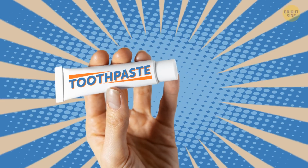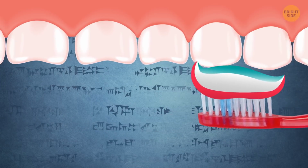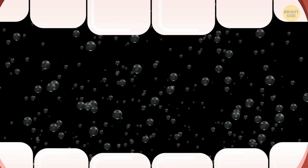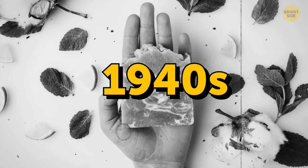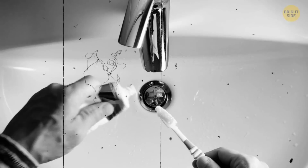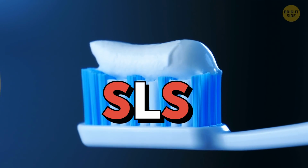Toothpaste changed a lot just within the last century, too. If you brushed your teeth with early 20th century toothpaste, it'd leave a weird soapy aftertaste in your mouth. Yep, it contained soap up until the 1940s. It made the paste smooth, but it's since been replaced with sodium lauryl sulfate, better known as SLS.